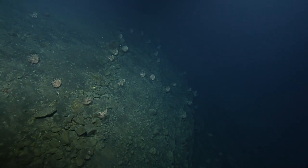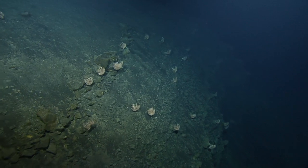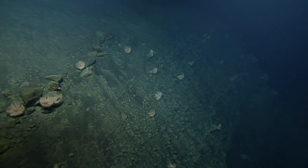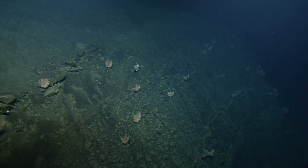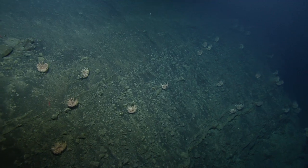There's a viewer saying that maybe there's not so much life because Kilauea has been active, but not currently, and there's been earthquakes. So would earthquakes affect these organisms? Good question.